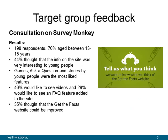So before we commenced with any website updates, we did a bit of a consultation with our target group. We wanted to know what young people currently thought of the Get the Facts website and if they had any ideas for improvements. The consultation was a questionnaire which we developed on SurveyMonkey. It was promoted on the homepage of the Get the Facts website using the little image that you can see up there. And it was also promoted via emails to WA secondary schools and relevant organisations that work with young people.